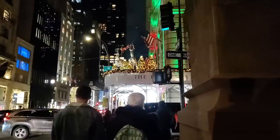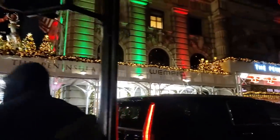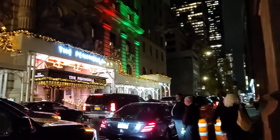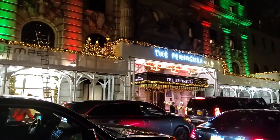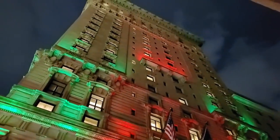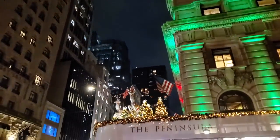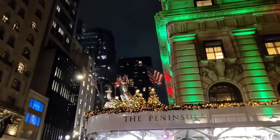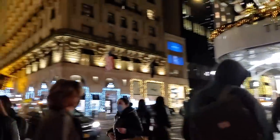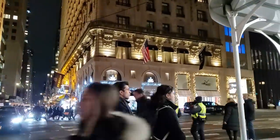But coming up here is the Peninsula Hotel. Beautiful old hotel, but they always have such beautiful decorations outside. I'm actually gonna pop just down the side street for a moment just to show you the outside. So they've got the red and green going all the way up. And then they have these reindeer right there. And of course the constant soundtrack of Midtown Manhattan, car horns. Right across the street is Harry Winston. And they have their beautiful lights and garland up.